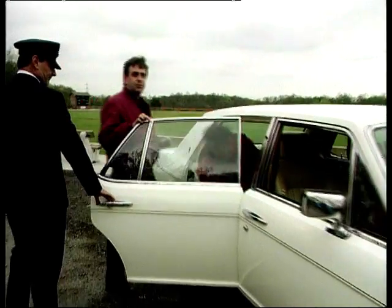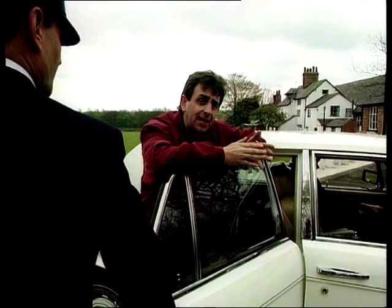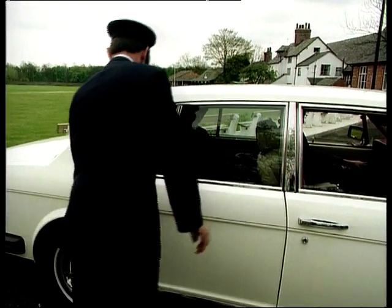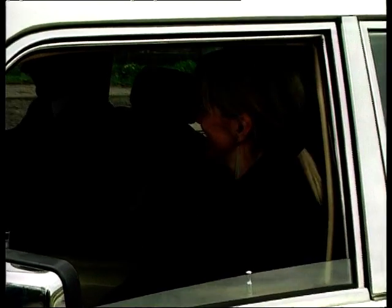Of course, you do have to do your running cost sums before you buy a prestige car. For instance, a main dealer's 24,000 mile service on this could cost you £1,200. Still, if we can't afford to buy, we can at least hitch a lift. Home please, Kenneth.